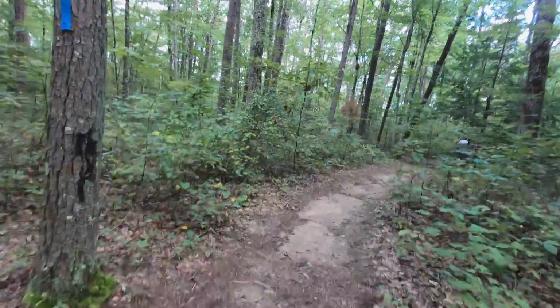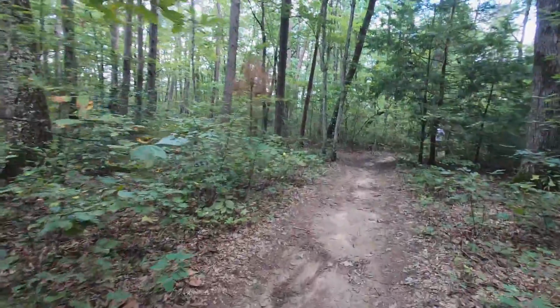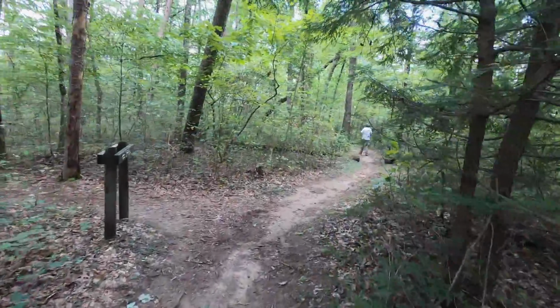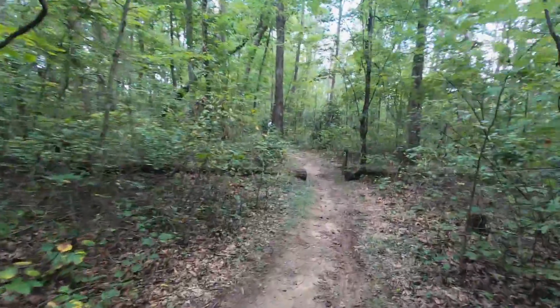Very, very well marked trail. It's got a lot of heavy usage, most of Savage Gulf does. It's very well maintained and it's heavily used.